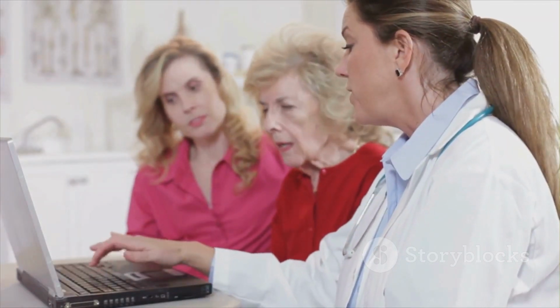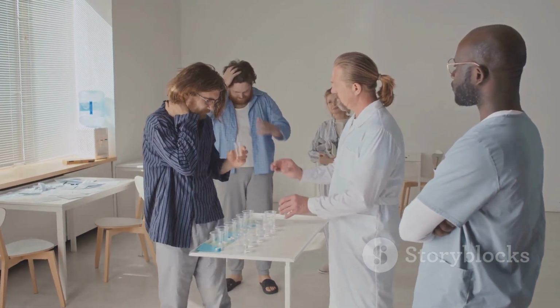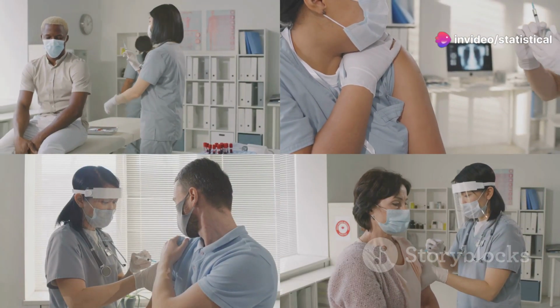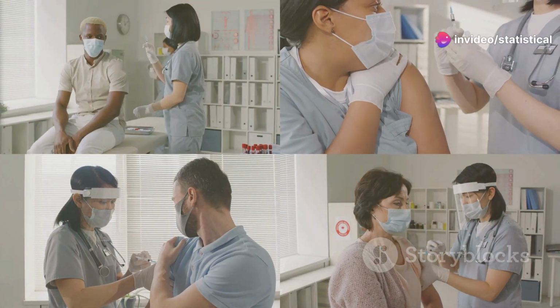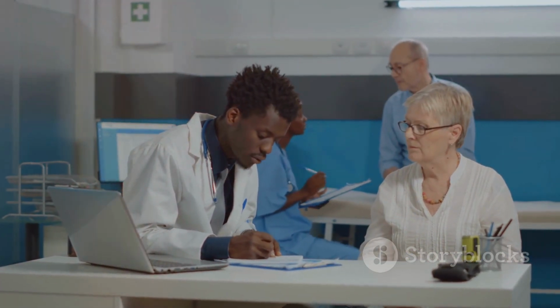Researchers want to know if the treatment is safe for people to take. Phase 2 trials test if the treatment works for a specific disease or condition. Phase 3 trials confirm the effectiveness and monitor side effects in a larger group. Finally, Phase 4 trials monitor the long-term effects of the treatment after it is available to the public.